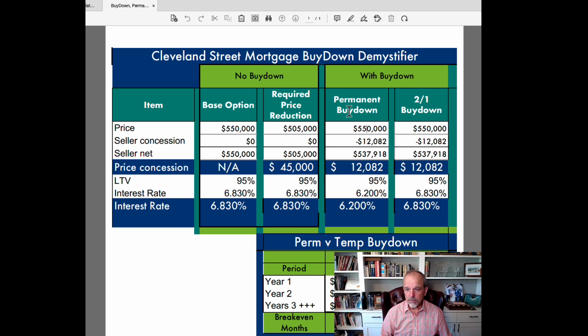But in this case, we're not paying points as an interest rate play. We're paying points to get a house that we really believe is worth $550,000. We're willing to pay $550,000, but we just don't qualify. So instead of structuring this as a $550,000 purchase at the going market rate, we structure it as a $550,000 purchase with a $12,000 seller contribution. We spend $12,000 on points and we qualify.